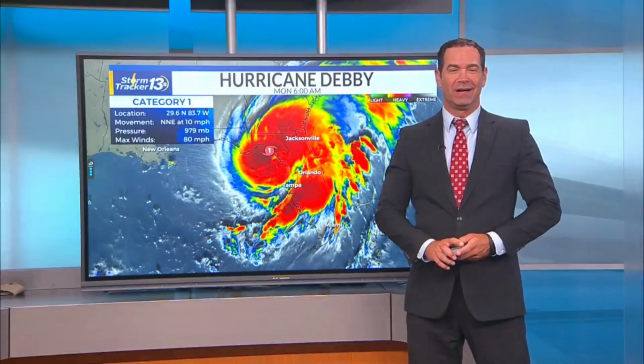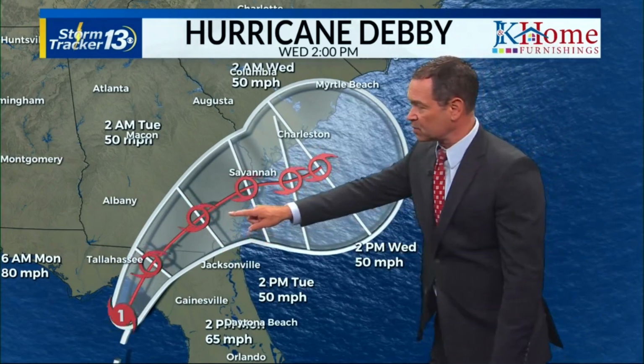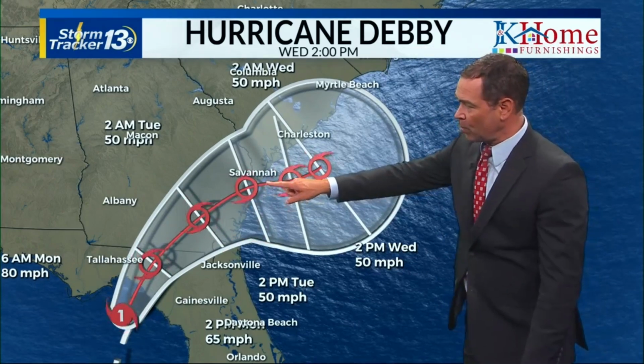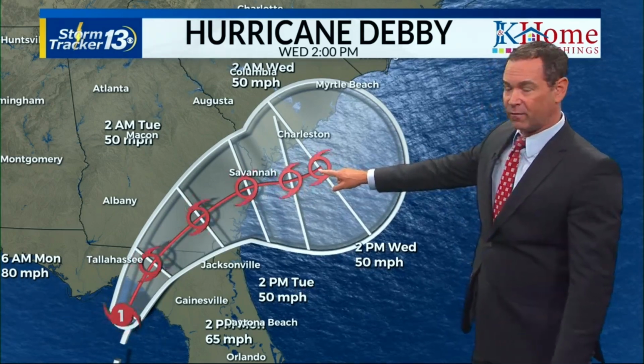Good Monday morning. All eyes on Hurricane Debby as it's set to make landfall. It's going to push its way across Georgia as a weakening tropical storm before moving its way back out over open water. 2 p.m. on Tuesday, it only moves this far in 24 hours. Now everyone looks at this cone like, oh, just a tropical storm. But this is all about rain. We're looking at the possibility of historic rain across the area.